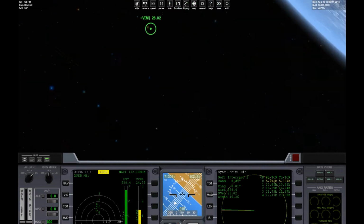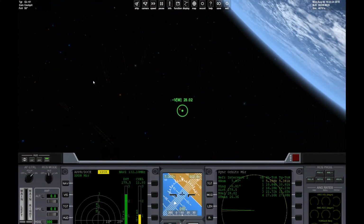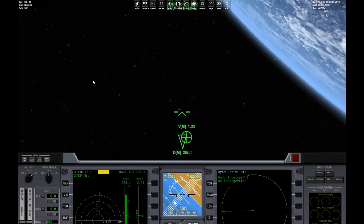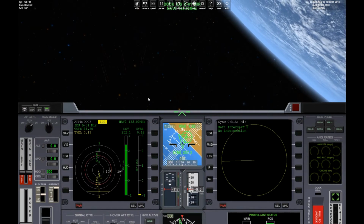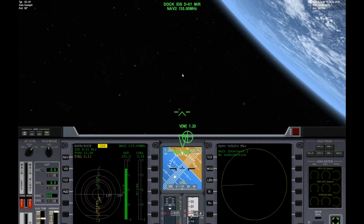So just keep on your retro velocity vector, and when you get close enough, you can just keep killing. 320, 310, 300, 290, 280, 270, 260. Alright, right there. When you see that starting to turn around, then you know you're done. Alright, nav 2, HUD, and now we should have a docking port. Check the nose cone is out, and we still have our docking lights turned on.